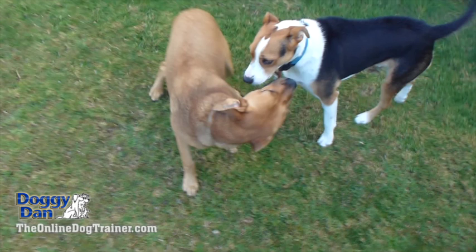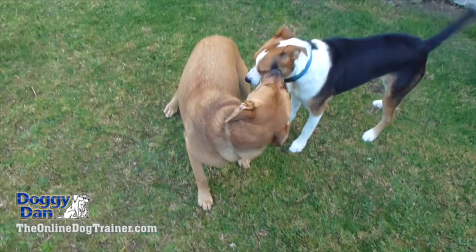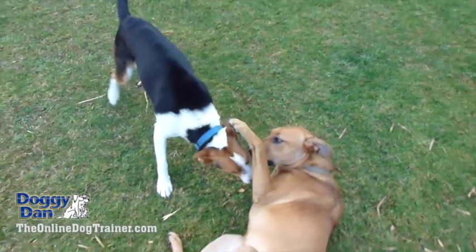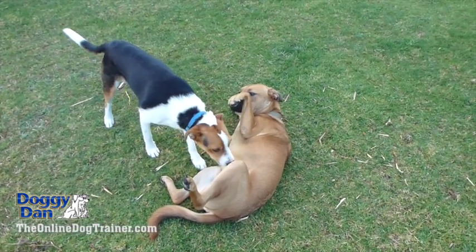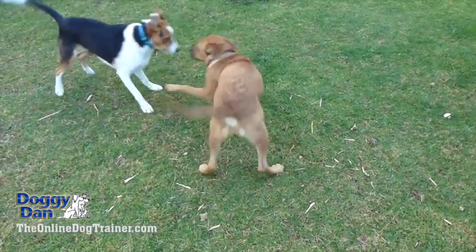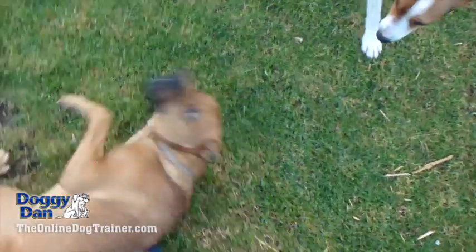That's Odin. Backing off, bending, turning his head down, almost showing his throat in a submissive way. That's when Moses says, okay, you're in the pack, I'm happy with that, let's play, let's get it on. You see how subtle the signs are. I think dogs play much better when they've sorted out very clearly who's in charge and who's not. So these two have sorted that out very clearly.